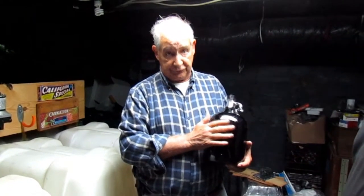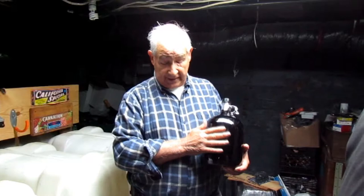After bottling it, I put it in gallon jugs like this for storage. As time goes on, I will transfer the gallon bottles into 750 milliliter bottles and then bring that up to the table and drink that.